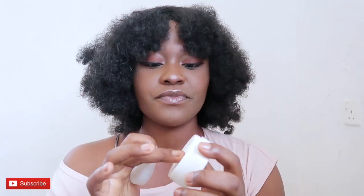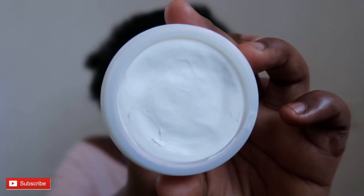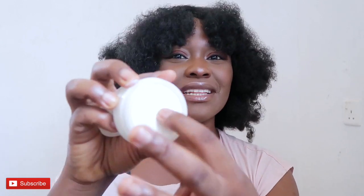Young and Fresh. Looking at the face cream, I'm not going to lie, I don't know how this is. But it is very hardened, as opposed to when you want to take your lotion and it's so creamy and you just pick it out. But this actually has a very different texture. It actually has granules in the face cream. It actually smells nice. And it is a brightening face cream.